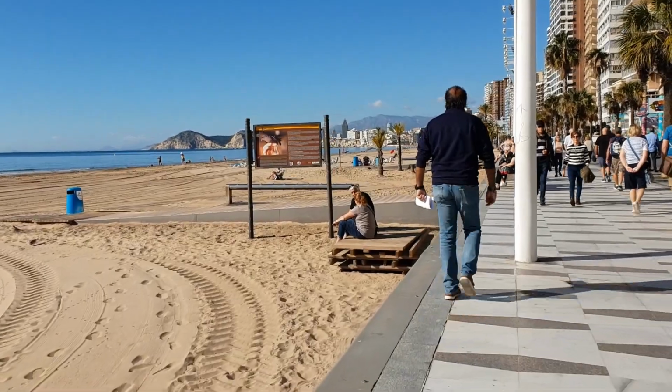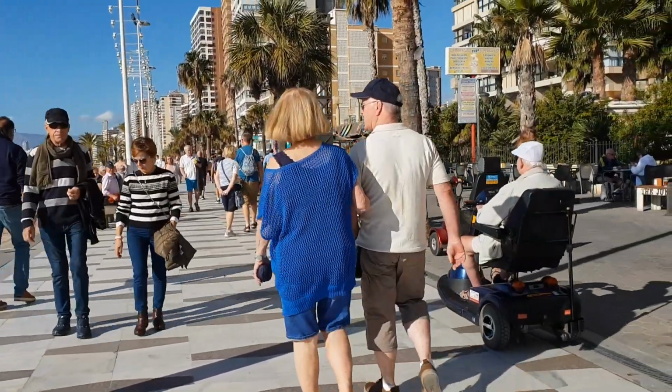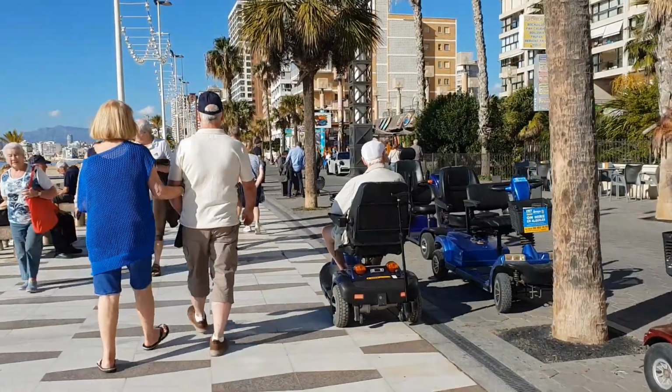Considering it's the middle of January, it's very, very warm here. And hopefully I'll find a temperature gauge for you, and we'll find out how the temperatures are rising today.